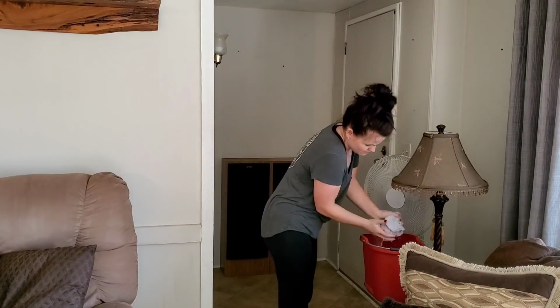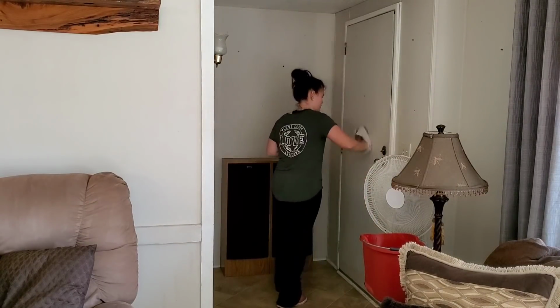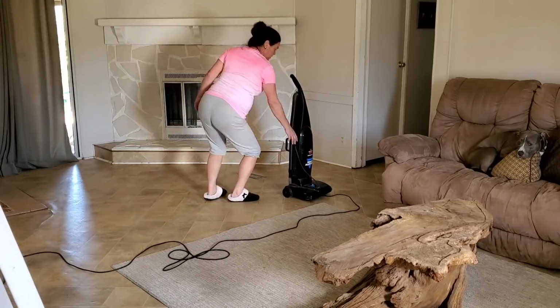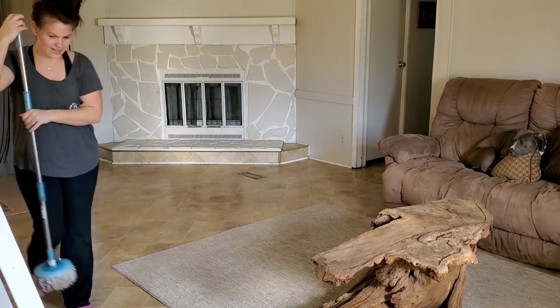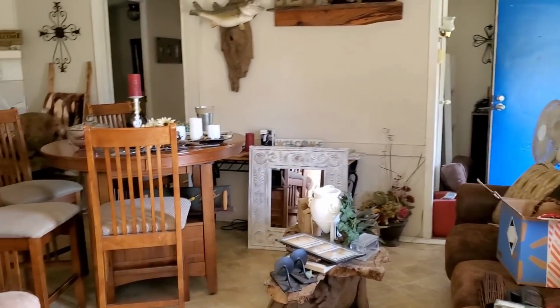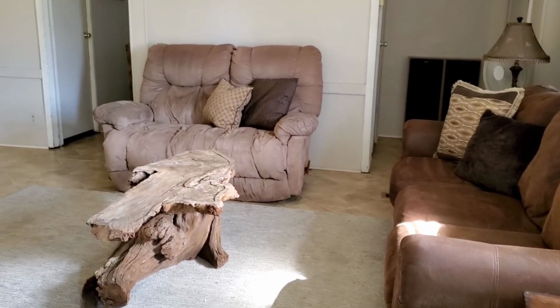So the last thing I wanted to do was just wipe down her front door and on top of these speakers over here and just make sure everything was nice and dusted and clean. And then I'm going to mop in front of the fireplace since I really haven't gotten a good mop over here. And then I'm going to show you a quick before clip of how just cluttered and messy the living room was, and now how clean and open and big it feels.